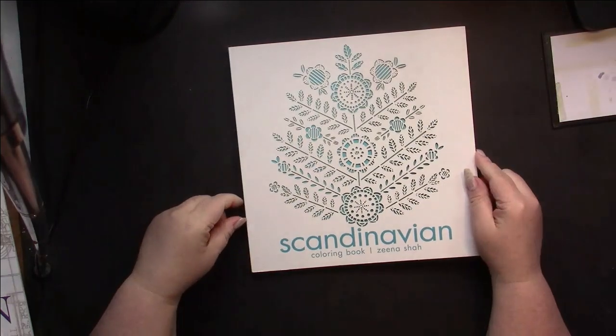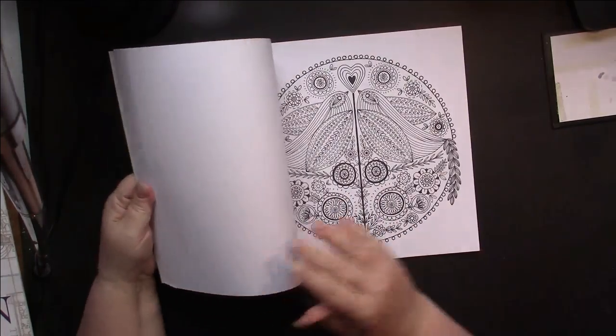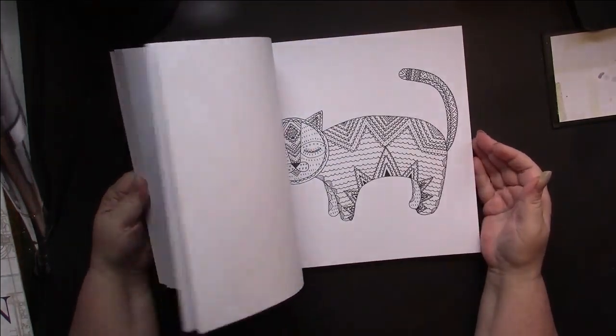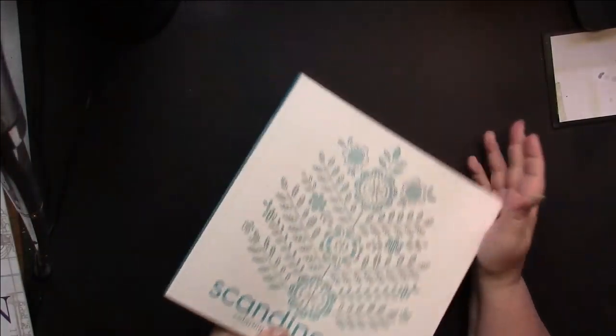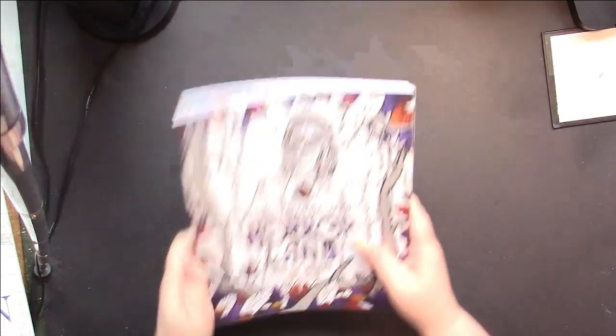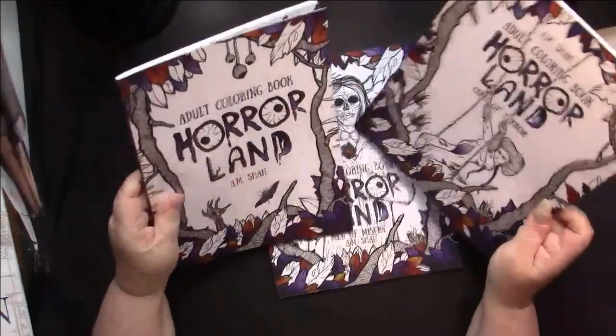Next book I absolutely love, but I haven't done anything in it. This is the Scandinavian coloring book by Zena Shaw. I just love the Scandinavian look. Those weren't exactly the most exciting pictures in the book that got shown, but then I have the first 3 books in A.M. Shaw's Horrorland series.